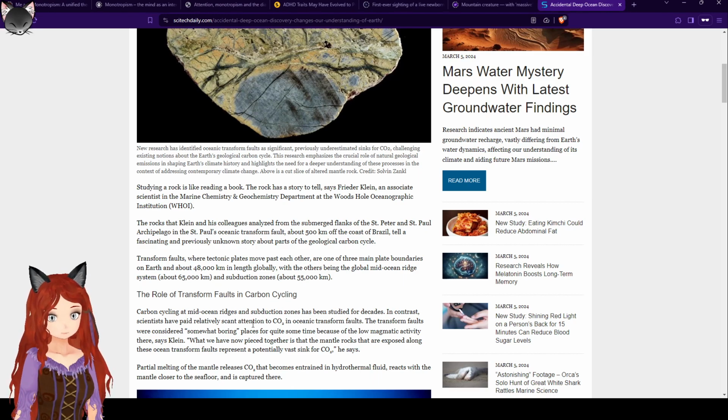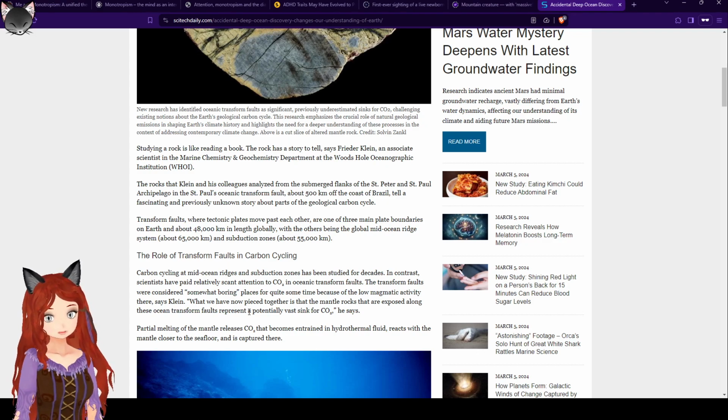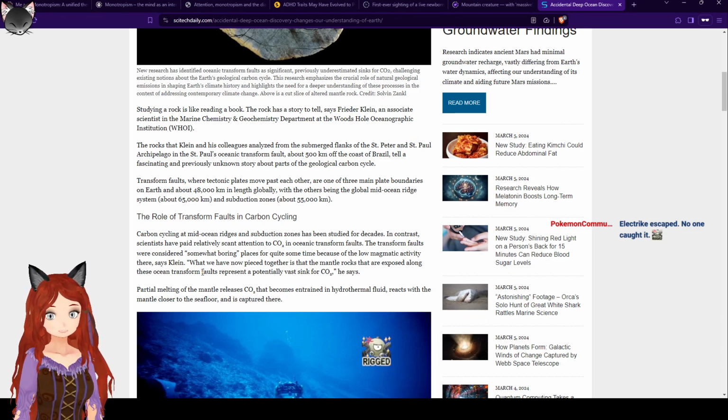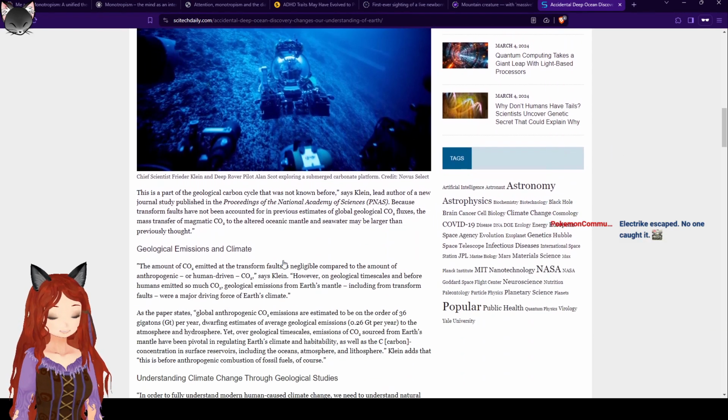Carbon cycling at mid-ocean ridges and subduction zones has been studied for decades. In contrast, scientists have paid relatively scant attention to CO2 and oceanic transform faults. The transform faults were considered somewhat boring places for quite some time because of the low magmatic activity there, says Klein. What we have now pieced together is that the mantle rocks exposed along these ocean transform faults represent a particularly vast sink for CO2. Partial melting of the mantle releases CO2 that becomes entrained in thermal fluid, reacts with the mantle closer to the seafloor, and is captured there.